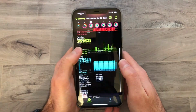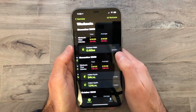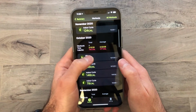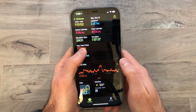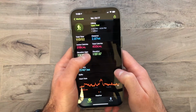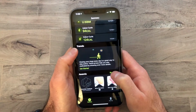What's also nice is that you can go ahead and log and track workouts as well. So if you were doing a particular workout like an outdoor walk, you can log it and see how your heart rate was throughout the workout. You can see how long the workout was. You can actually view the workout on a map and see where you walked, which is just really cool. And the app is pretty simple to use, and it just gets the job done.